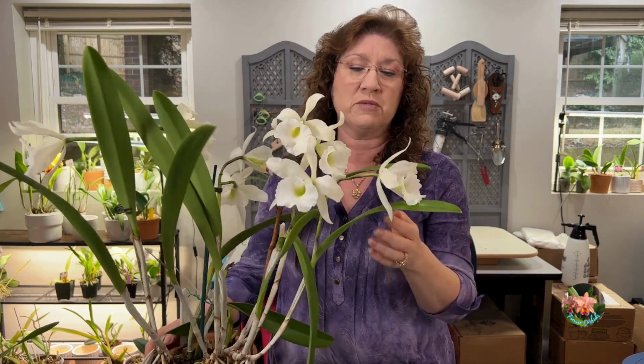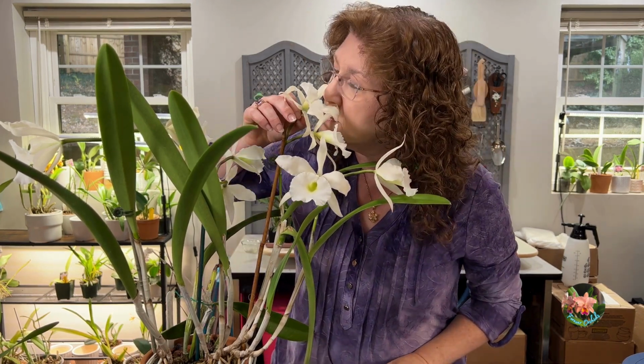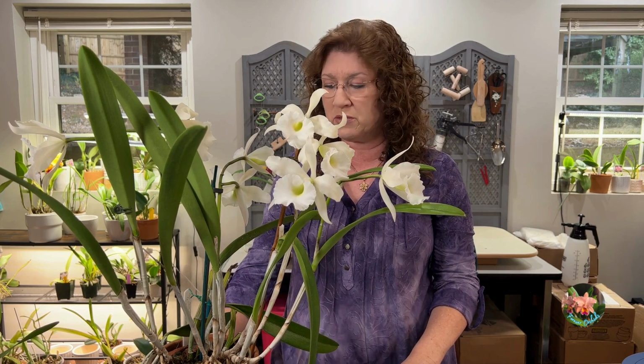This Dosa Lemon, you smell it all day. Different times of the day, it will waffle in and out of stronger scent, but you can definitely smell it. A little citrusy. It's very faint right now, but in the mornings and in the evenings, I've noticed it has a much stronger smell.